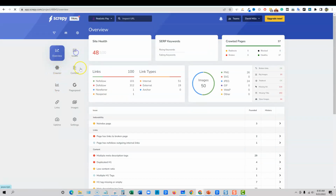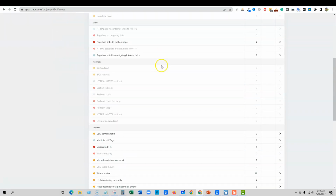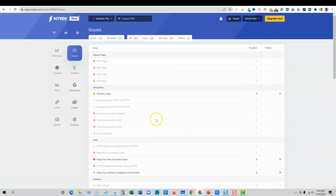We'll go to maybe issues. So here's some of the stuff that you really need to fix on your site, right? So these are issues, warnings, and notices. If you want to fix your site, you would start with all the issues on your site, and you would work through this page right here to start fixing all this stuff. So you could hand this off to someone. You could use this tool obviously as a business model or an agency if you're going to go fix other people's sites.